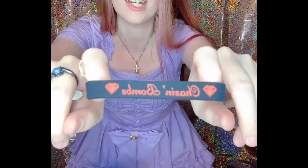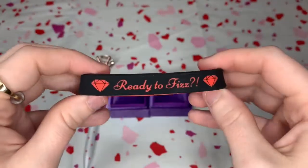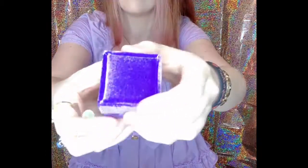Oh, we got something else in here. Oh, that's so cool. They've got bracelets with the business name on it. Look at it. It says Chasin Bombs. I like that. I wear these bracelets a lot, so this will match a lot of my clothes. So go ahead and slip that on. And then, yep, we got one last box here. And I'll let you guys see it before me.